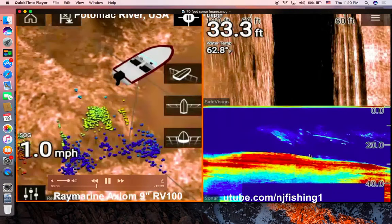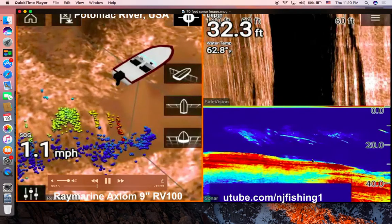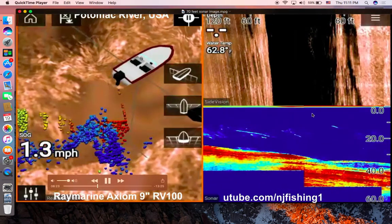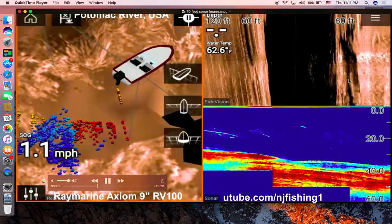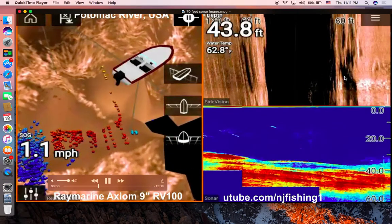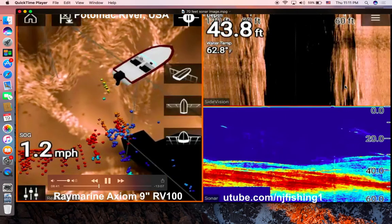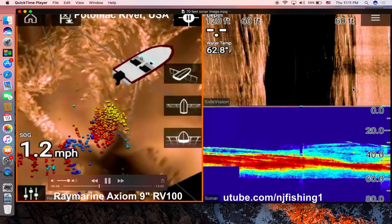Actually, the other function I want to try is the history, because Raymarine Axiom Lighthouse 3.4 software does give you up to 10 minutes of history, and then you can roll back, and you can change the sensitivity in the history view. And you can actually make a waypoint and then go back to that waypoint where you see a lot of fish. So 10 minutes can actually cover a lot of ground.